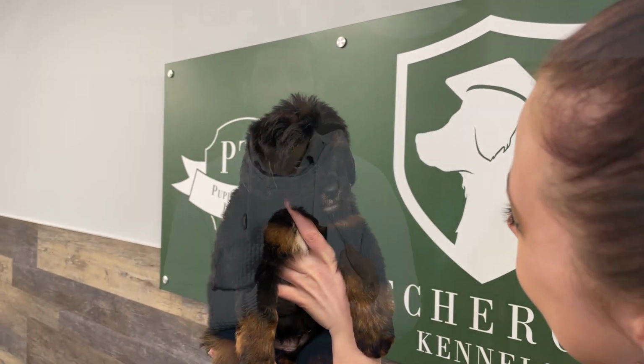Size-wise, he is not a big boy. This is a mini Bernedoodle litter. That means the dad is a miniature poodle. He's only 13 pounds. His mom is an average size Bernese mountain dog imported in from Europe. She's 78 pounds. It is always difficult to guess the size because you never know if they're going to take after the Bernese or the poodle. But in our experience, he's going to be 30 up to 45 pounds. So he's not going to be tiny, but he's also not going to be big. He's about as small as a mini F1 Bernedoodle is going to get.